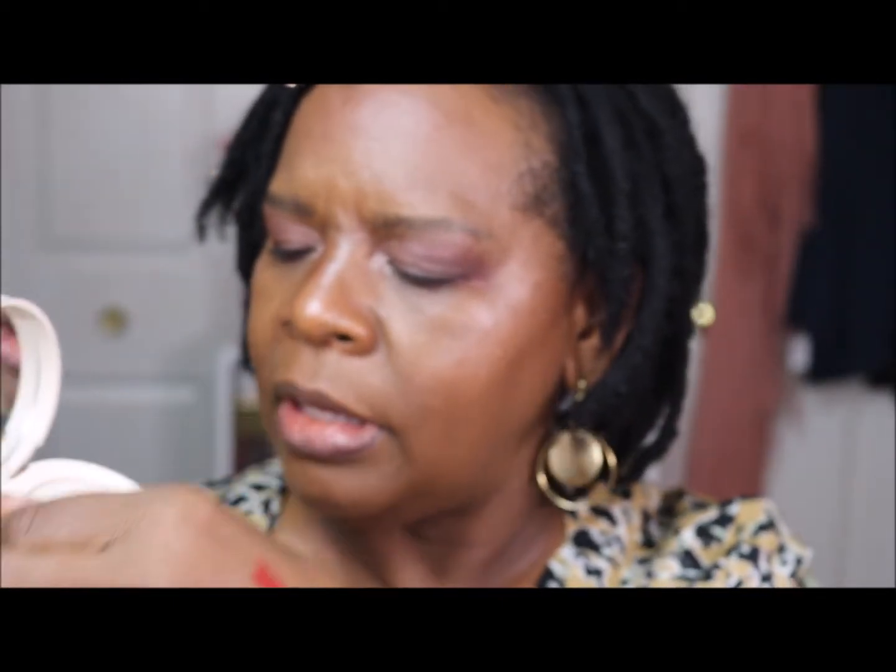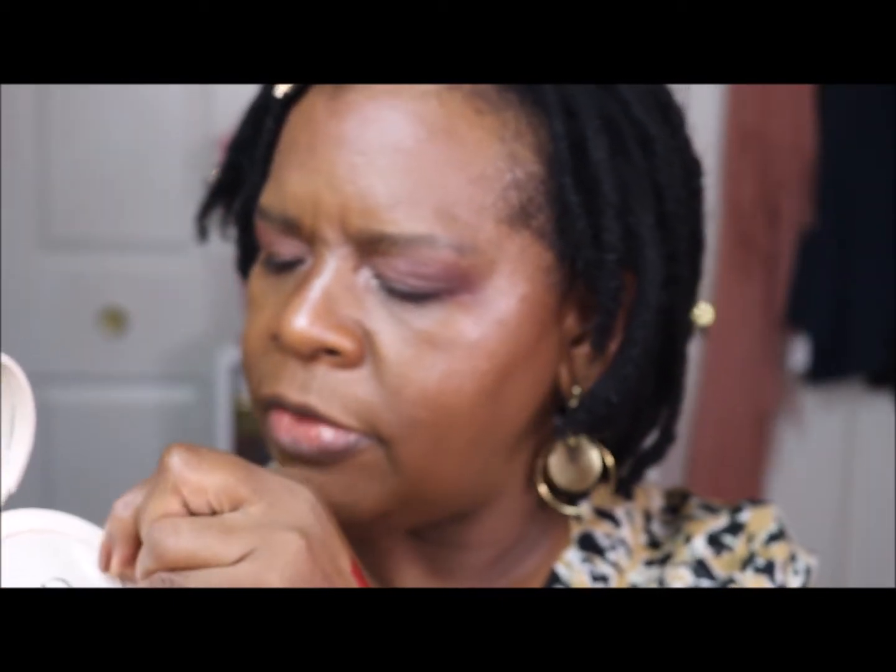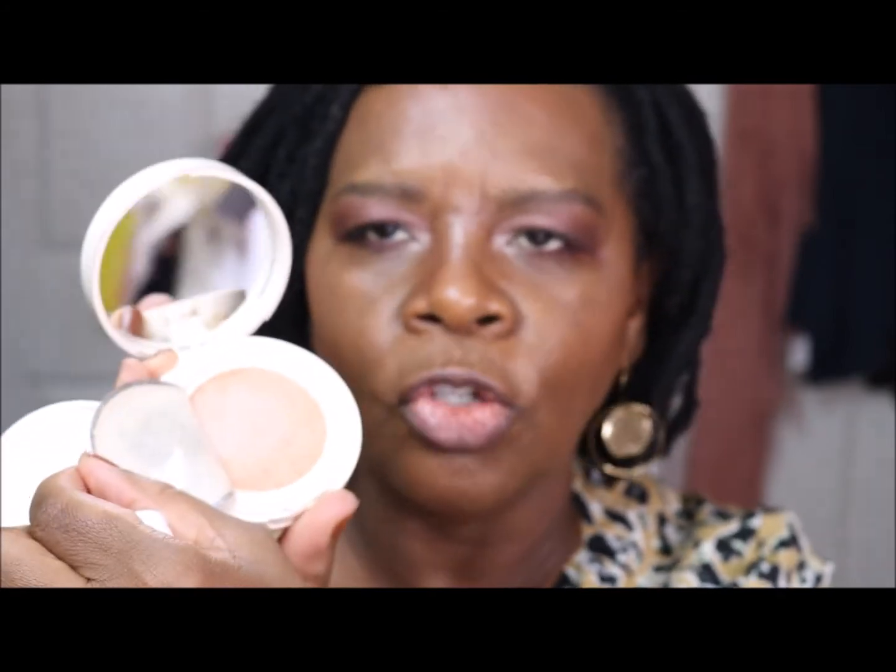This is what started it all for me, picking up the foundation and whatever, because I was excited about this. This is what you get, a mirror, and then you get a powder puff, and then you open this up, pull off this tab, and here is your powder. And it has a mesh container there or lining.